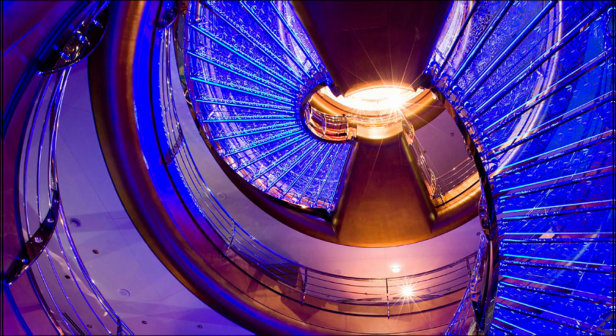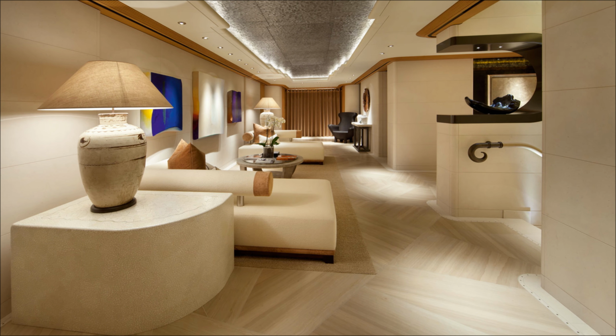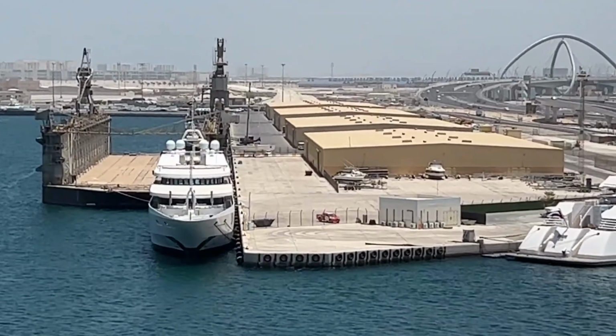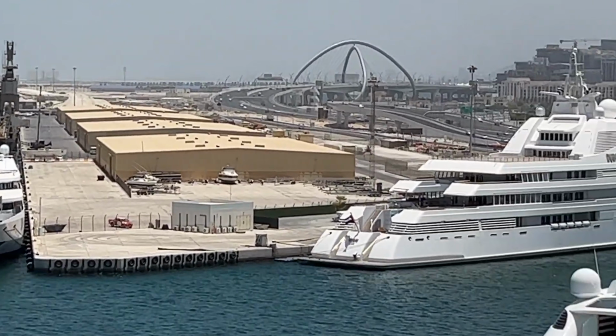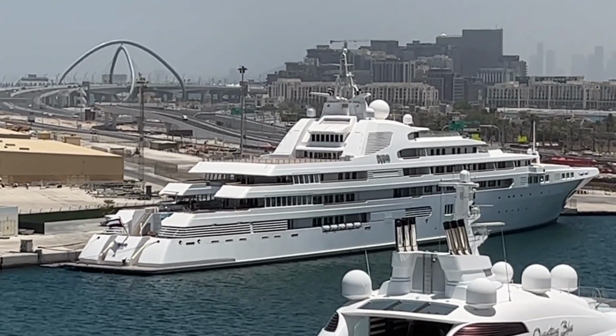Now, here's the real twist. Even if you somehow came up with $500 million, there's still one thing about this yacht that you could never buy. We'll come back to that at the end. For now, welcome to Dubai, not the city, the yacht.